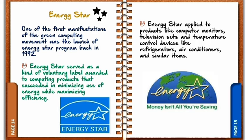Energy Star served as a kind of voluntary label awarded to computing products that succeeded in minimizing use of energy while maximizing efficiency. Energy Star applied to products like computer monitors, television sets, and also temperature control devices like refrigerators, air conditioners, and similar items.